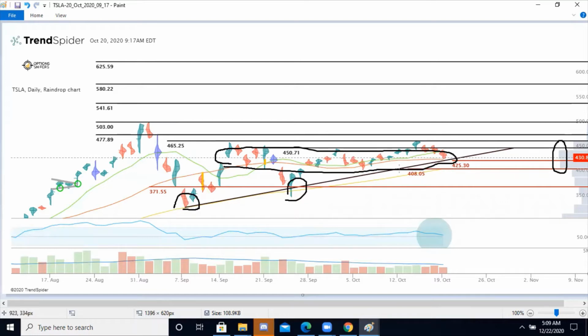So we decided about 408 would be a great buy zone for Tesla, thinking that the market wouldn't let it go much lower before trying to test breaking out of this ascending triangle that it was forming and busting out of this 465 zone right here.